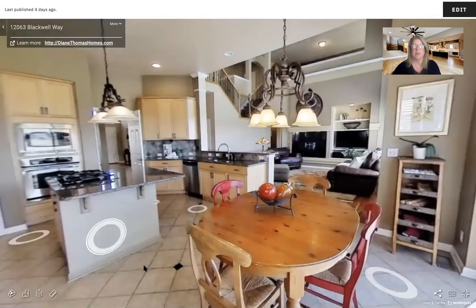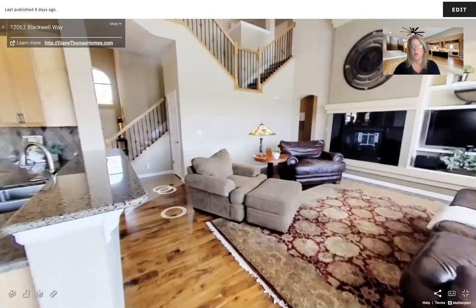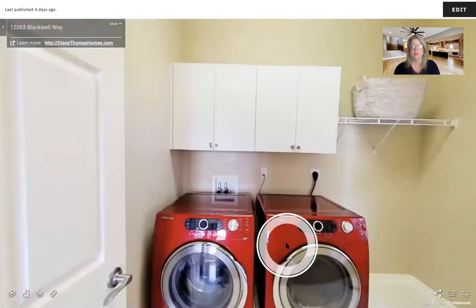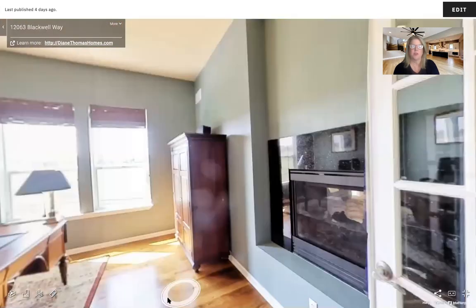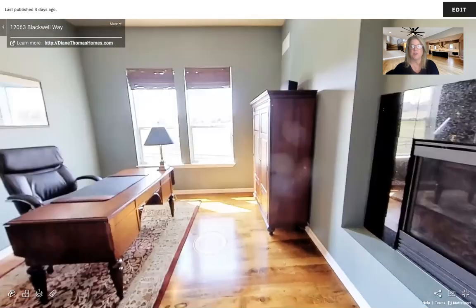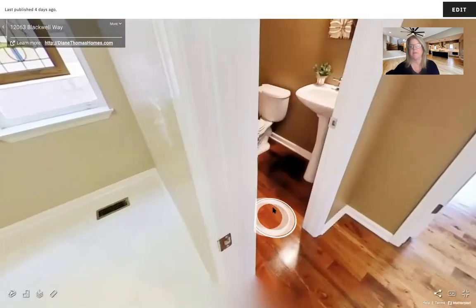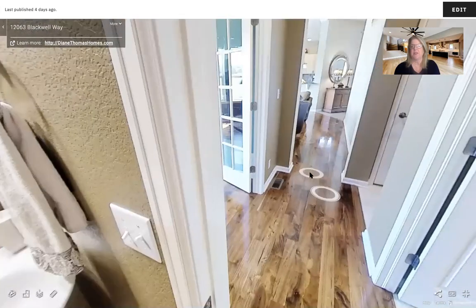Let's go back into the house. Here's your kitchen again. We can jump up here into the great room. We can walk back here and check out the laundry room, full size, washer and dryer, hanging, and cabinetry for great storage. We have the office that also shares the hardwoods, which are really nice. See-through fireplace, which is a really nice feature for the office. Could make this a bedroom. It doesn't have a closet, but it does have the windows. It would be non-conforming, but totally doable. And then we have the half bath. So you can see all the normal stuff. Toilet, sink, mirror. Here we go.